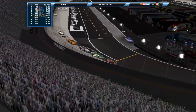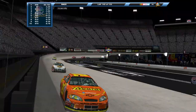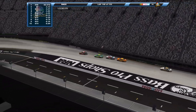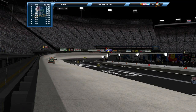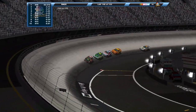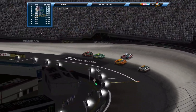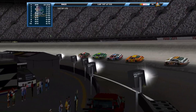6 laps to go. Through 3 and 4, Gordon has a run. No, backs off. 5 to go here from Bristol. Looking at 4 to go here. Here comes Mark Martin looking to the high side. Kevin Harvick's going to try and get to that inside. Side by side down the back straightaway. Martin dives back in the line.